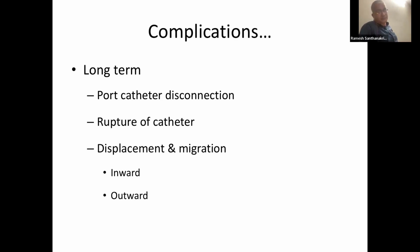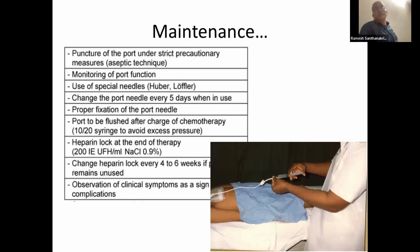Next slide, please. Maintenance, as usual: puncture of the site of the port requires a strict aseptic technique. We have to monitor the position and the function of the port. We always use a special needle like a Huber needle, which is what is generally used. Change the port needle every 5 days when in use. Proper fixation of the port needle so that it doesn't tear.